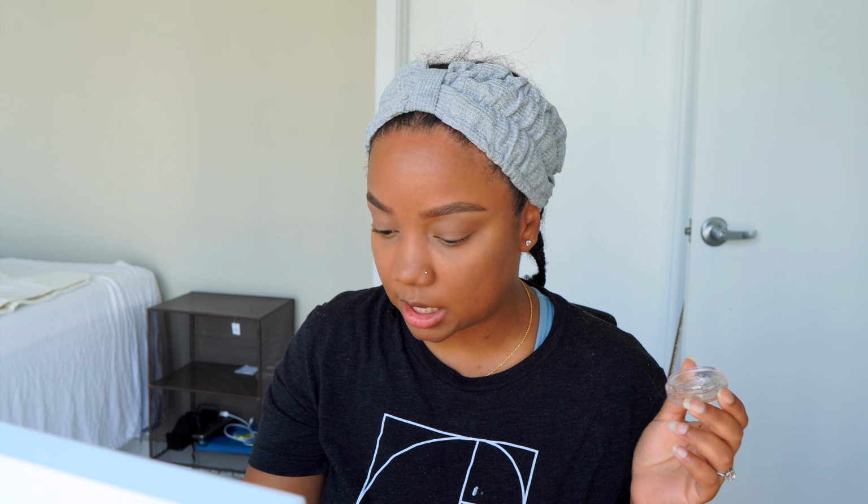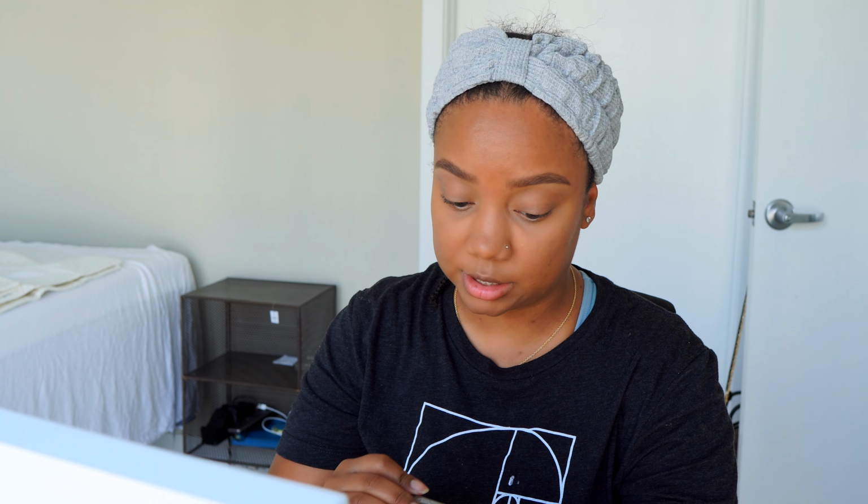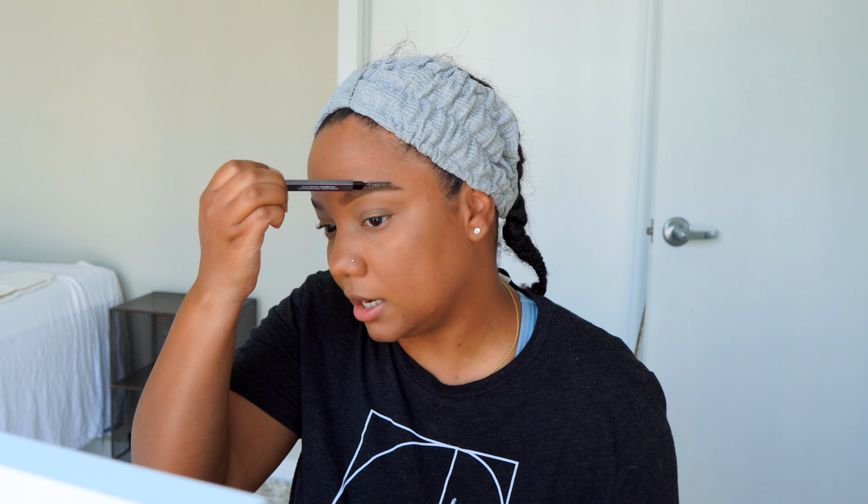Last step with my brows is the Brow Freeze. I am in love with this stuff. I don't think it's super necessary because you can use hairspray like I was doing forever and a day. Now, I use mine after. I feel like you're supposed to use this before, to set your brows and then fill them in. But, you know, it's my face. I do what I want.